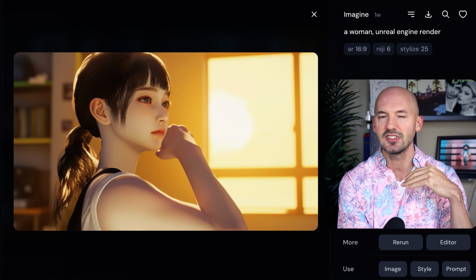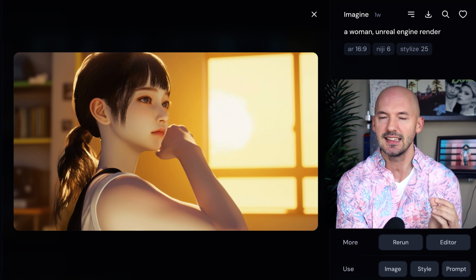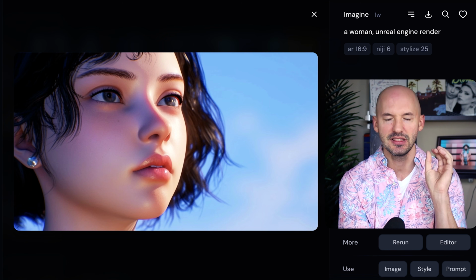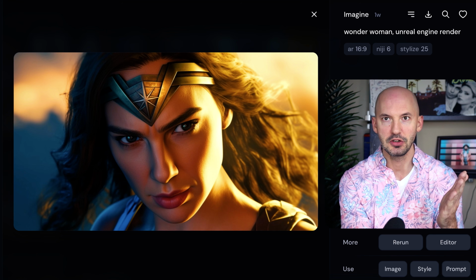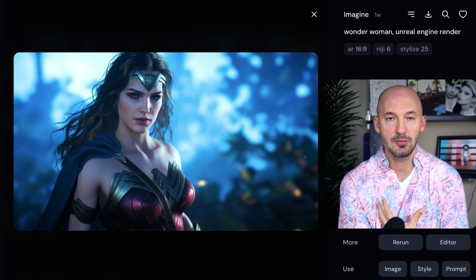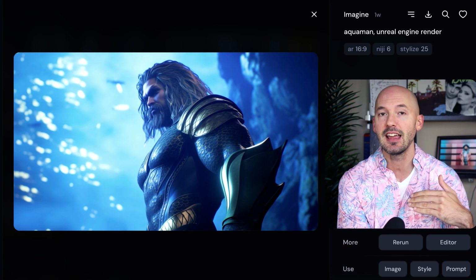Doesn't this remind you of a time where all computer graphics look like this? Like, this person, this character has never existed, but that is so nostalgic to me. Look at Wonder Woman. That is so early 2000s. Honestly, it probably looks better than I'm remembering, but either way, this is how you can get that look.